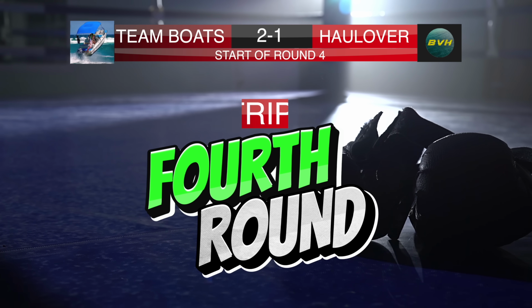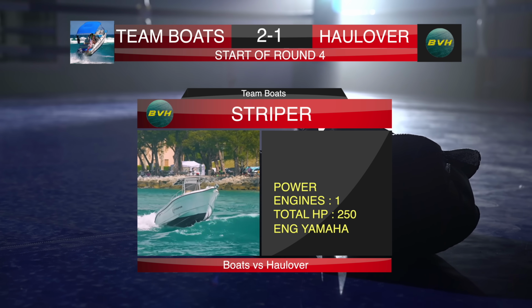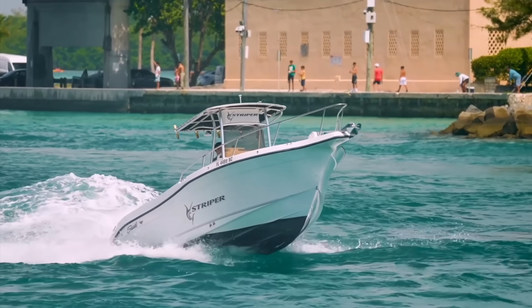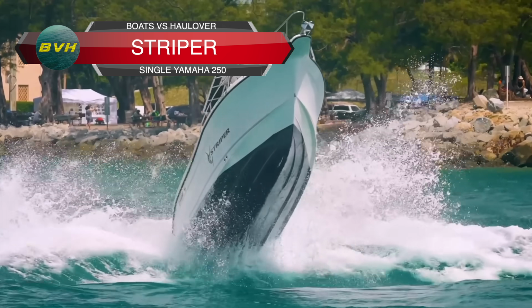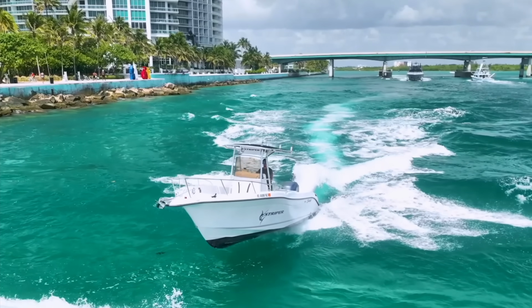The boats have the 2-1 edge here in the fourth round, but the fourth round, we're going to see a striper stepping in the ring to see how it can fare against Haulover. Let's go, round 4. So Cap's got the bow up on this one, getting the boat barely up on plane. Big wave! Gets vertical and slams down, but overall looks really solid.